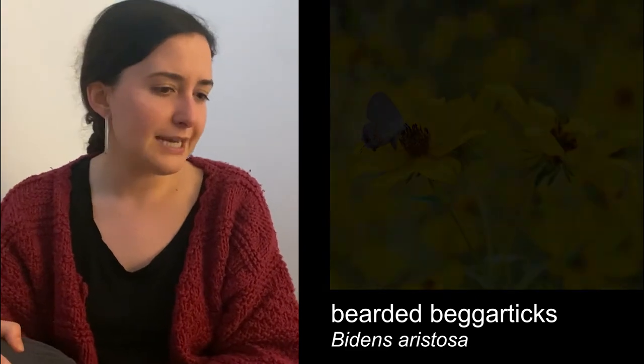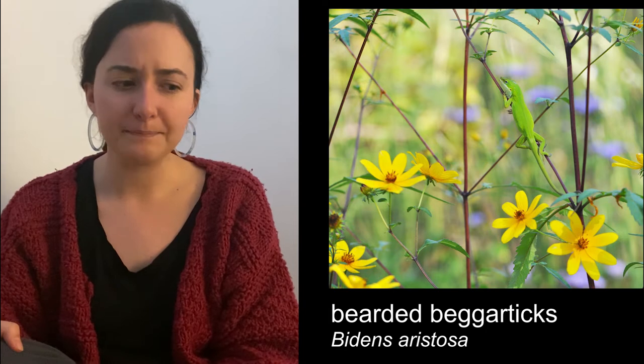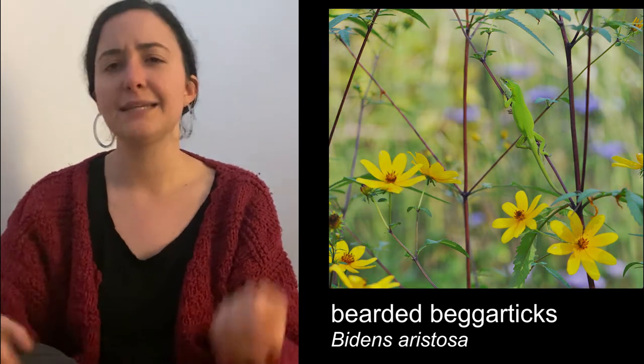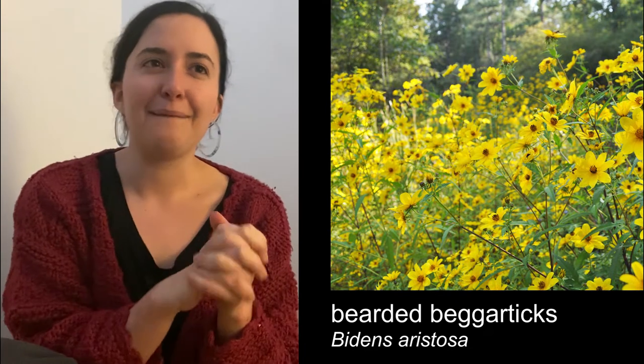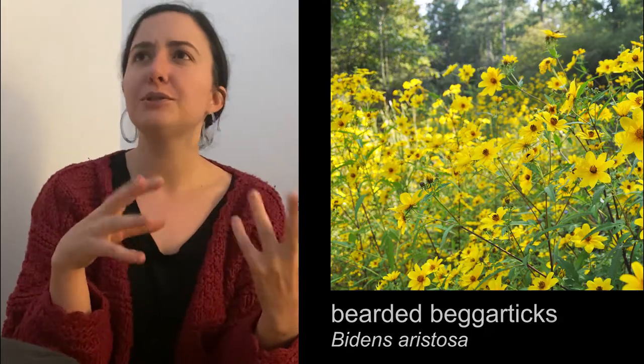It blooms in early fall here in September and into October, and it produces these buttery yellow flower heads that float on tall stems, and when you get close to it, it just feels like a cloud and you're just surrounded, and it feels like you are a bee. Like, this must be what it's like to be a tiny insect flying amongst this glorious cloud of flowers.